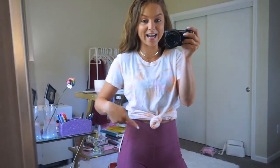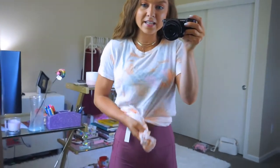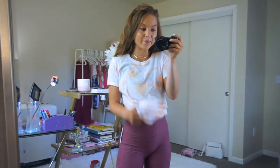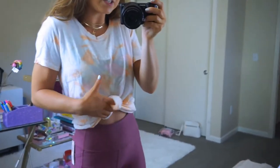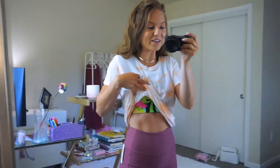This top is from the Pink side, like everything else is. And this is one of their tie-dye regular casual t-shirts. I have it tied up in a knot because that's the way I like to wear my t-shirts, especially with high-waisted anything. But if I unknot it, this is what it looks like as a regular t-shirt. I love the white and peach color tie-dye. I think it's really cute. And this is just a very lightweight, breezy t-shirt that you can just throw on and go. But as you can see, the sports bra underneath it, so you may want to wear a nude colored sports bra with it and not a neon one like I have.